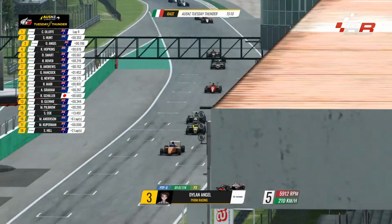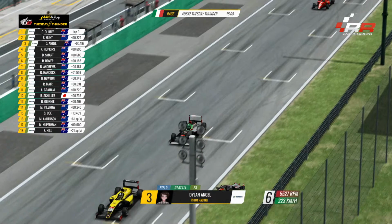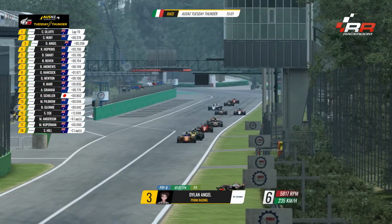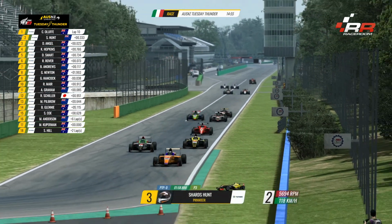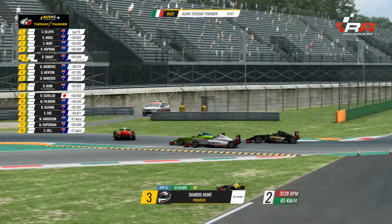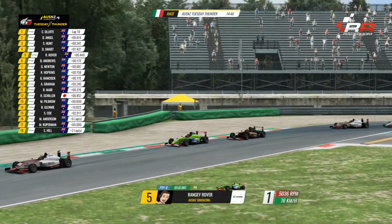Still no pitting from the front two guys, and they're trying to break the slipstream as they head down the straight as well. Dylan up the inside of Shards there into turn one. That's a good pass. Oh, a little clip there behind. It's Kevin Hopkins got hit there, I think, by Rangy.